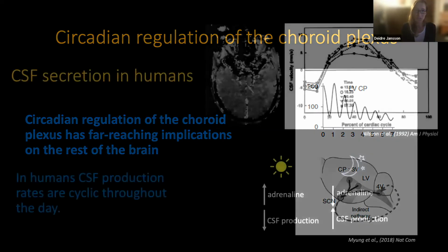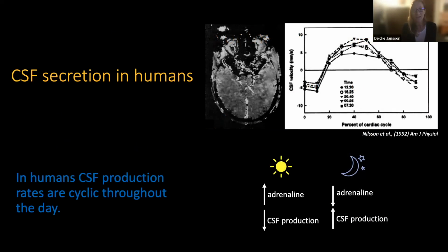Now, a demonstration of how circadian rhythms can regulate choroid plexus function was detected many years ago, back in the 90s, using MRI. What these researchers did was image a specific region of the brain where CSF will move, the cerebral aqueduct, and use that as a surrogate for CSF production. And what they saw was that the production of CSF is diurnally, or circadianly, regulated. So during the nighttime, your normal resting phase, production is highest, and it's lowest during the day.